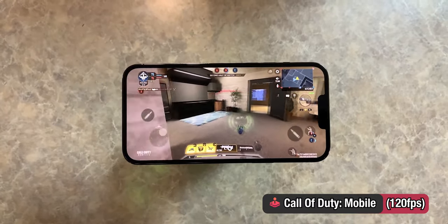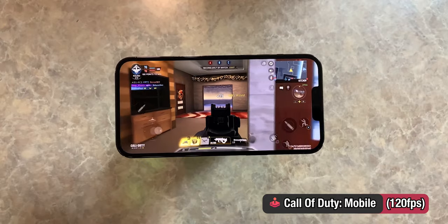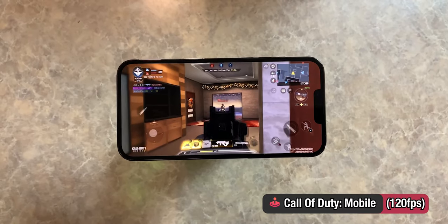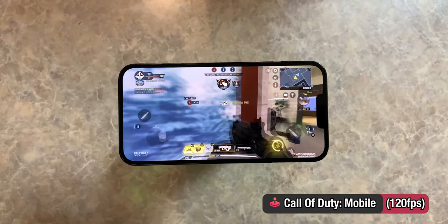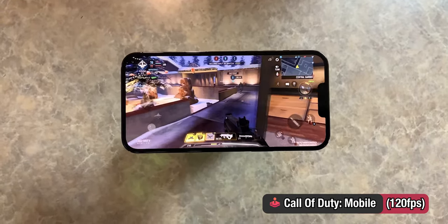Still though, the great brightness isn't the best part of the display, not in my opinion. The best part of the display, I'll say, is easily the refresh rate. Like you already know, the iPhone has a variable refresh rate that goes up to 120Hz at its smoothest and highest, and down to 1Hz at its lowest.